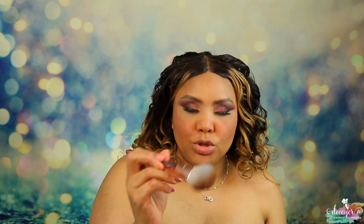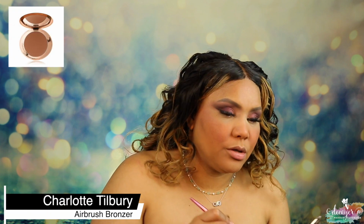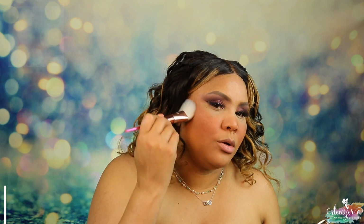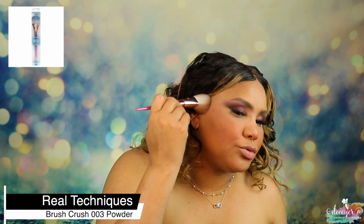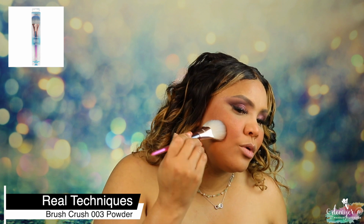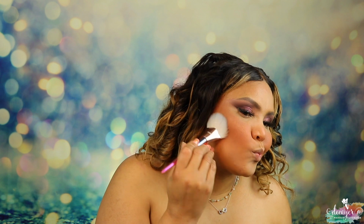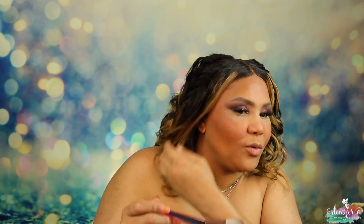For bronzer, I'm gonna use my Charlotte Tilbury bronzer in number 3, which is Tandore, and I am using this blush, Real Techniques, and does it have a number? Yes, 003. But I actually got this from Marshalls. I think it was a set of 2 for like $5. I look like a raccoon.